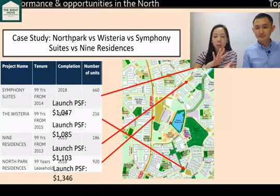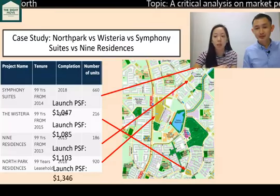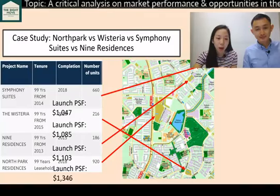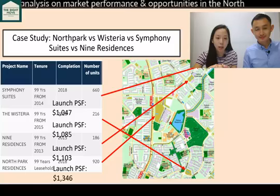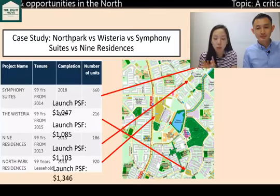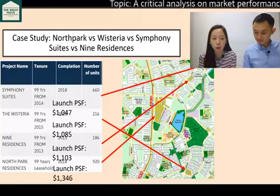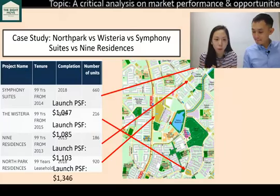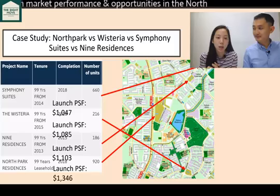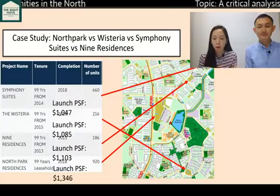So it's going to be quite an interesting case study for these 4 developments because they are actually pretty different. North Park is an integrated development with a shopping mall and bus interchange linked to the MRT, and surprisingly, it is the largest of the 4. Symphony Suites comes in second in size with about 660 units. It's a full facility condo, but it's not so near the MRT. It's about an 18-minute bus ride or 1.5 km away. Wisteria and 9 Residences are similarly further away from the MRT, but they are both quite small, under 250 units. They are also both mixed-use developments, meaning there are commercial shops below and the residences on top. So in that sense, similar to North Park, but because of the size.